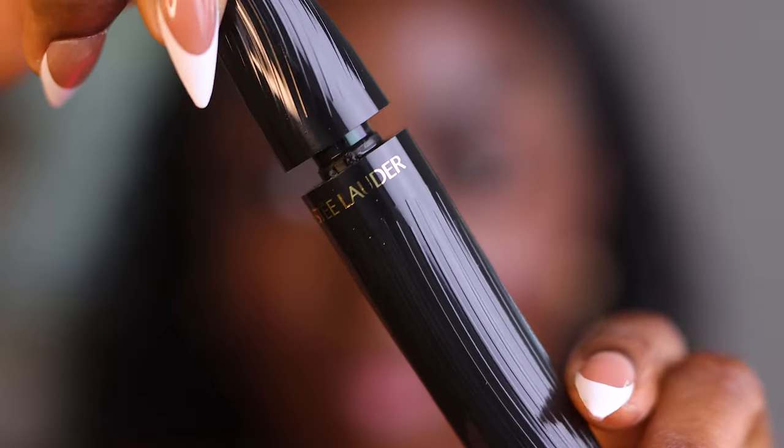I am still in love with this Estee Lauder mascara. It is just so good. It's so thick. If you like a thick, chunky, clumpy, not clumpy because you can spread it out. You feel me? Like wiggle, wiggle and separate the lashes. But if you like a thick, full lash with some length, this is it.